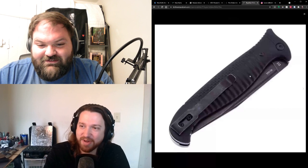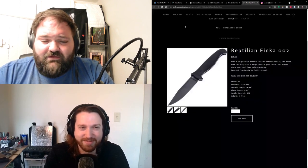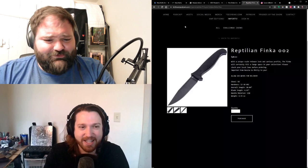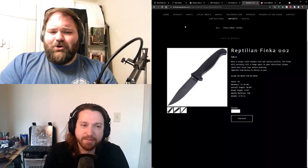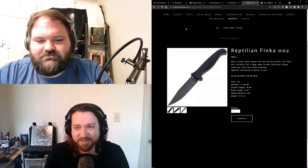Check your local laws about this, because I think it's technically a gravity knife. Like if you're in New York proper. I mean, the size alone should tell you not to carry it in New York. So, yes, certainly not in the city.